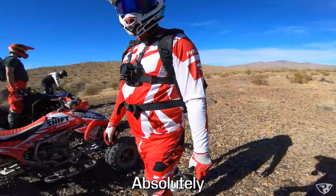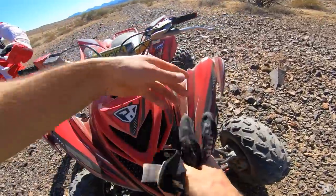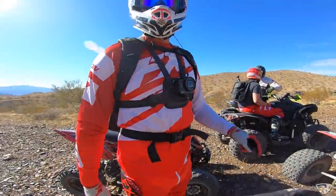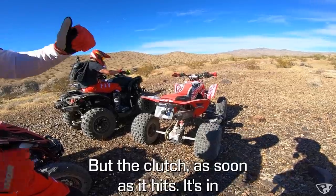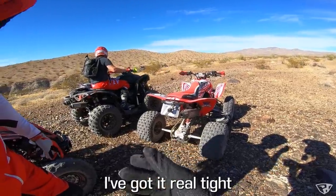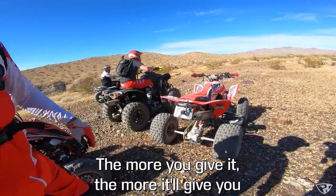It's insane. Absolutely. The key's on the left side there. Oh. Okay. It's on, so. Okay, cool. Start good, got it. The clutch is very snappy. Yeah. It has a new clutch. With this one, kind of heavy springs, but the clutch, as soon as it hits, it's in. So it engages pretty quick. Other than that, the throttle and everything's pretty, I've got it real tight. Oh, okay. But other than that, the more you give it, the more it'll give you.